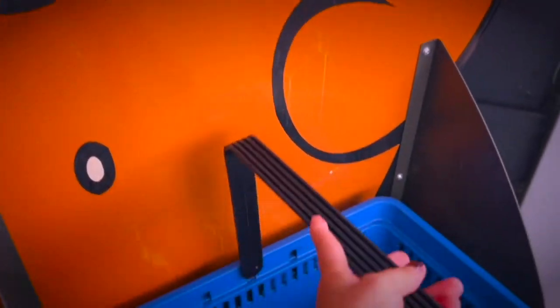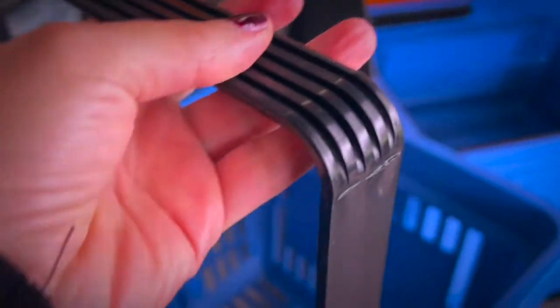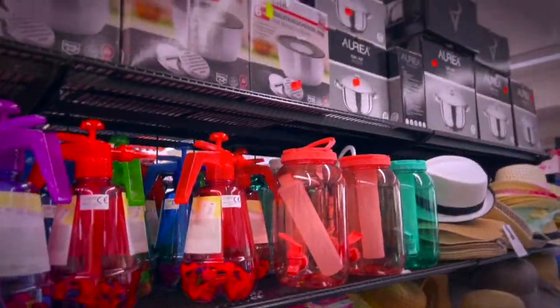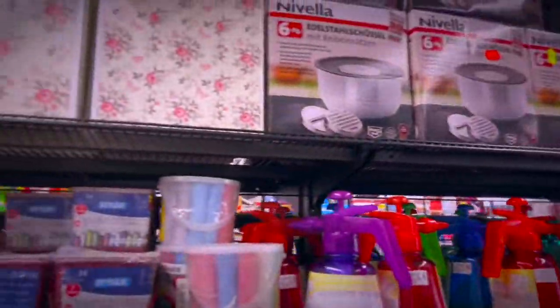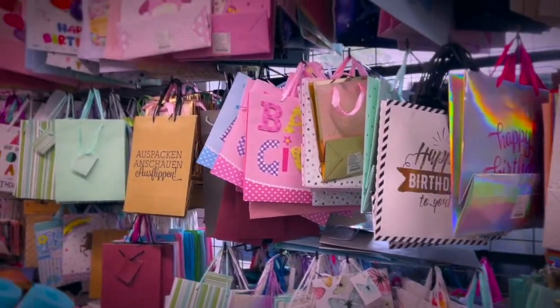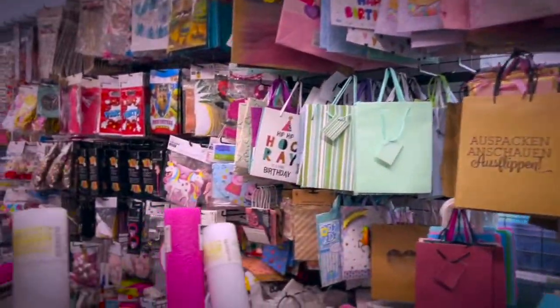Today I take you to two different dollar stores in my area to find inexpensive items for my soap room. I like to browse these types of shops also for inspiration, like packaging ideas for special projects and such. You can find gift bags pretty much in every dollar store around here, very inexpensive and good quality as well.